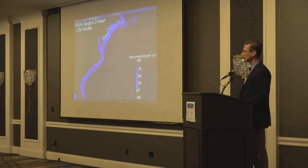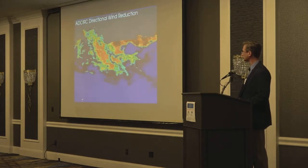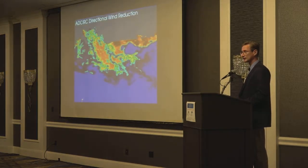We have the advantage that FEMA uses the ADCIRC model to compute flood insurance rate maps. So they make a lot of ADCIRC meshes that we can later use. They do it for planning purposes and we use those meshes in real time. Friction is a key issue for the hydrodynamics, and we do use land use, land cover data for computing the Manning's n for ADCIRC. That's friction of the water against the bottom. We also look at friction of the wind against the surface.